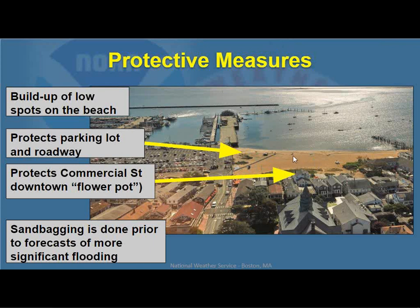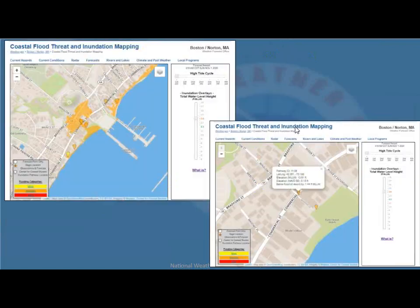But it's by developing these storm tide pathways that we can identify these spots, and then we can also put this information on our coastal flood portal for everybody to see. So this is an example of our coastal flood mapping portal showing some of the areas of potential inundation, and you can go by high tide cycle, you can go strictly by elevation, and actually identify some of these storm tide pathway locations. So this is now completed on all of Cape Cod.